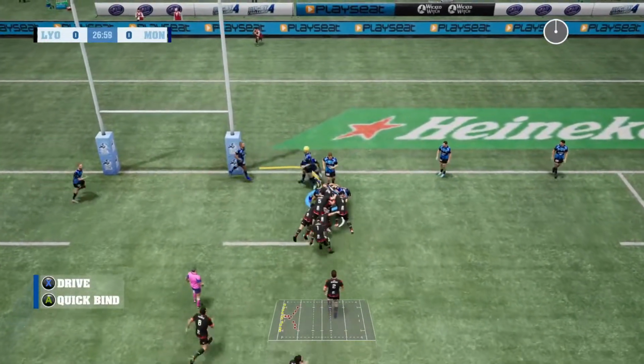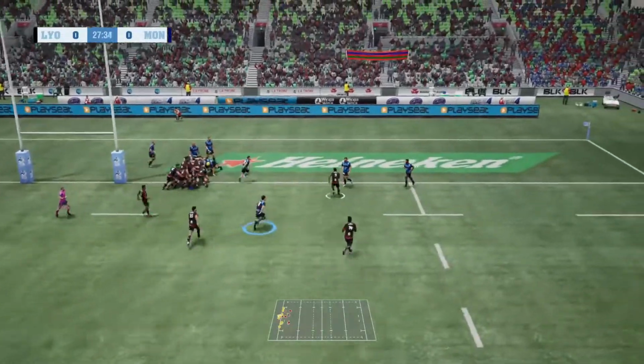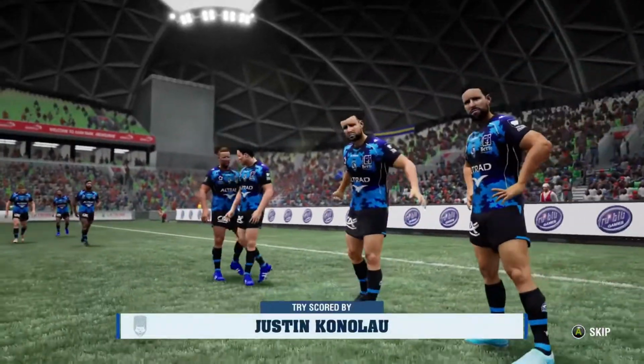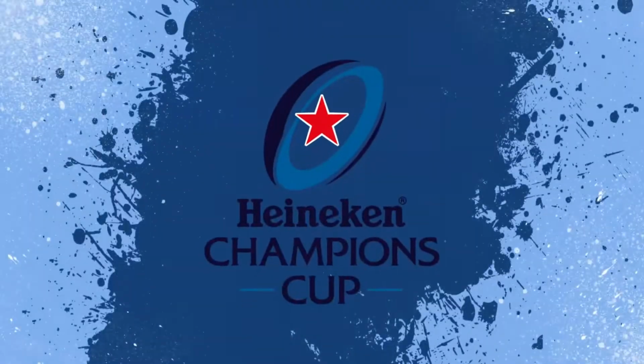It's been a good near on half an hour here before Lyon are even getting close to the line, and just a couple of metres out here, they're going to charge their way over. Well, that was simple in the end. And a barge over just a metre or two short. Connellau the try. But look how easy it was.